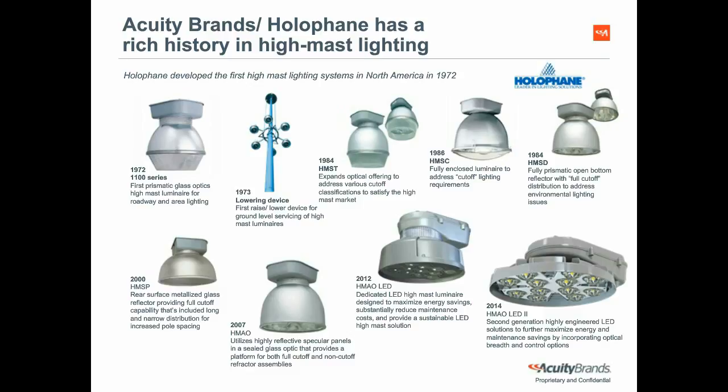Since these poles were 80 to 150 feet up in the air, you could mount them 40 feet off the roadway, which made it very safe for maintenance people to access these lights. You didn't have to shut down any lanes of highway, so it was a very efficient, very cost-effective tool to use. So we invented this device for this space, and we've been a player in high-mast lighting now for over 40 years.